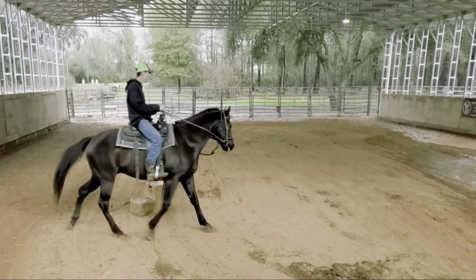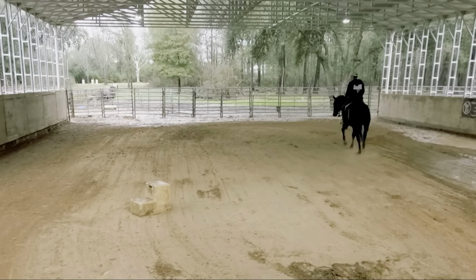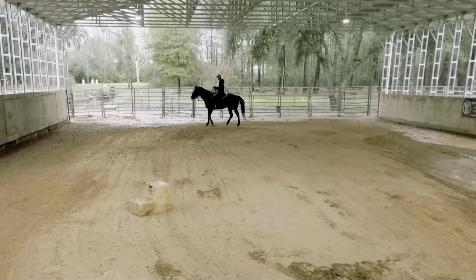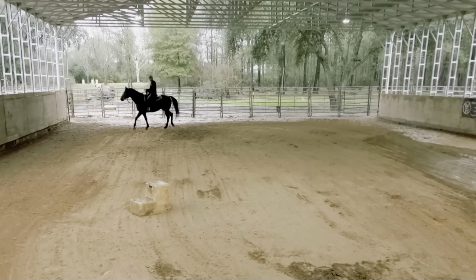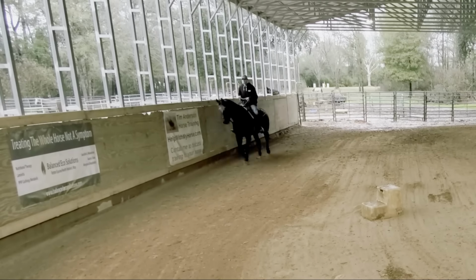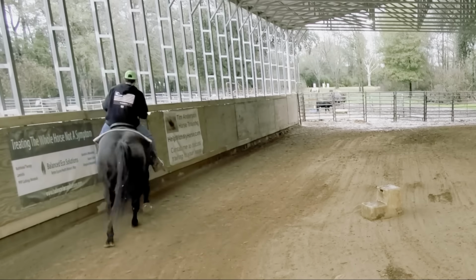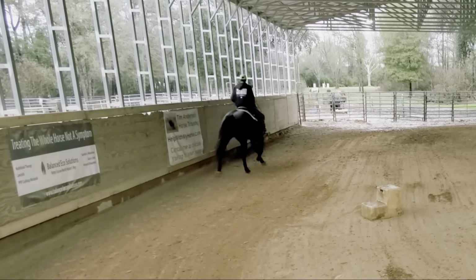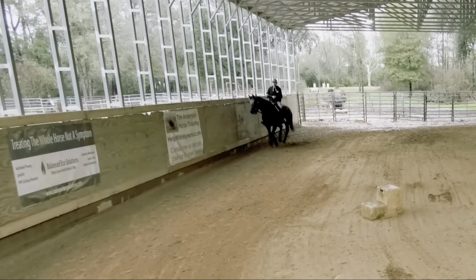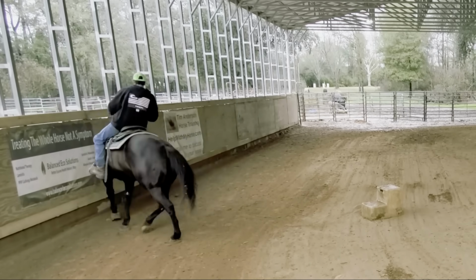So now we work through that demand part to get forward, and now we have forward. A little bit of a prancy trot, but we actually have a little bit of speed control here. Much, much better. Now you see he worked through demanding forward, and we actually have a better horse here. He's still giving us some issues, but because we didn't give up and we got that forward and we pushed him through that, he's actually being better now.